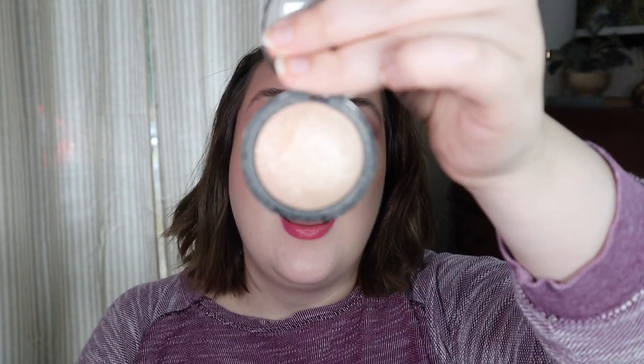Diamonds is the next prompt, and that is a diamond or gemstone theme or name. I'm going to be rolling in another highlighter because now that those other two are rolling out, I'm not working on any highlighters. So I'm going to roll in my e.l.f. Baked highlighter. This is my oldest product in my collection. I'm embarrassed to say this is from 2014. It is 10 years old.